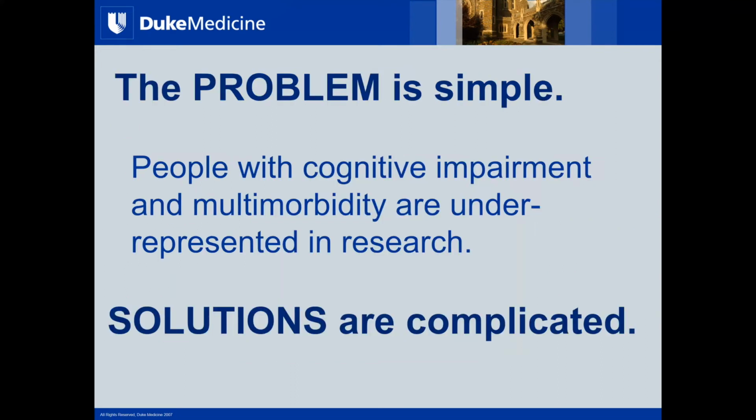So the problem then seems sort of simple. In terms of teasing out these relationships, obviously what we need to do is to have data where the comorbidities are well characterized along with dementia relevant variables and outcomes. And we need databases that represent people with an array of comorbidities in addition to their dementia diagnosis. The problem is that people with cognitive impairment and multimorbidity are extremely underrepresented in research.